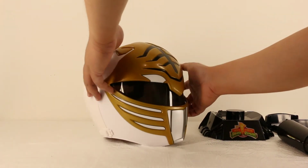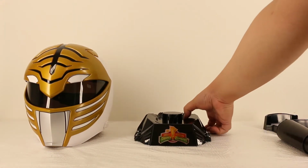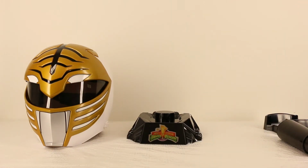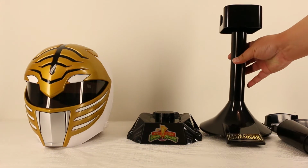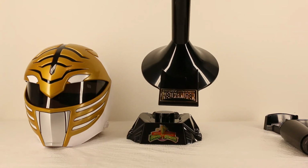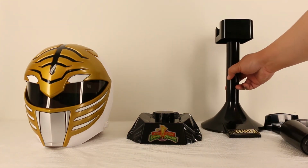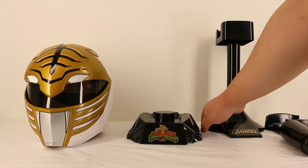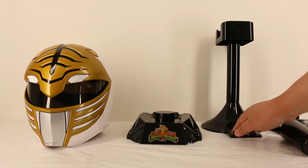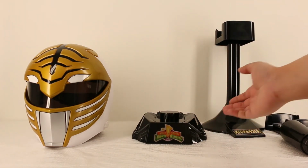Huh, interesting. All right, so we'll just put this aside for a second, and let's take a look at the stand. So, yeah, this is a brand new stand compared to what we got with the Legacy collection. As a matter of fact, I just happen to have the original Red Ranger stand here, and as you can see, it does say Mighty Morphin Red Ranger right here, so we can tell what it is. But look at the difference here. This is just mainly a pedestal kind of stand with a single foot and a rest where the helmet would sit. This one is much more detailed, I have to admit.